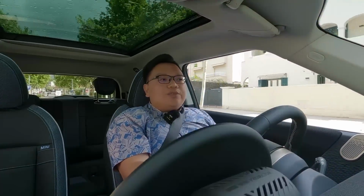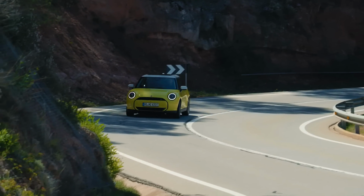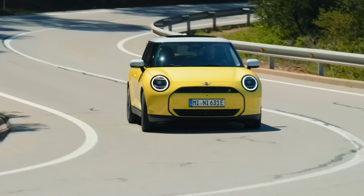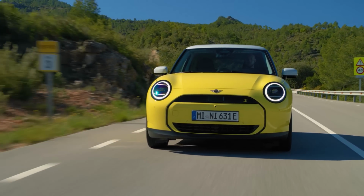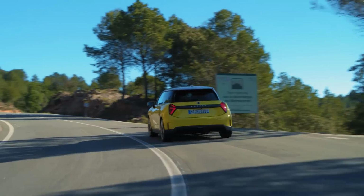So a lot of online reports have suggested that this platform is actually a reworked version, a shared platform with the Ora 03 or the Good Cat or the Funky Cat as it's known in Europe. Now, speaking to the BMW and Mini engineers, they have categorically denied that claim. They've said that this uses the exact same principles as the previous generation Mini. It's worked on by the same people that have been working on Mini for 10-15 years. So this is by all means a true blue Mini and not a Chinese copy. And you know what, driving it, I absolutely believe them. This does not feel at all like a Chinese car. This feels like a proper Mini.